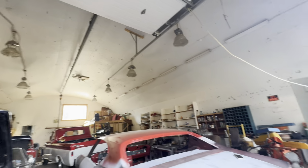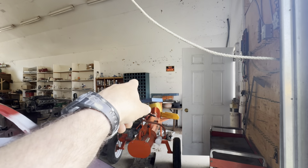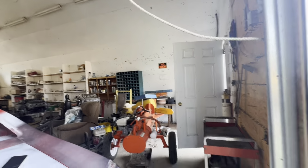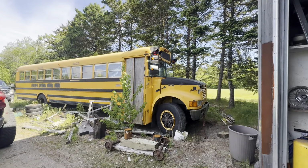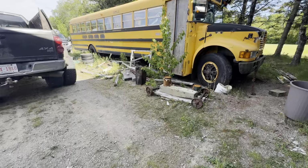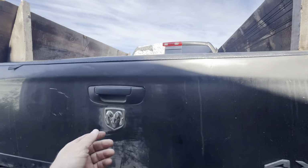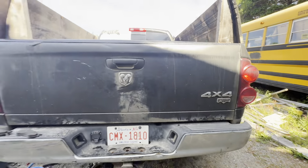Picking up big buck deers and such. Oh, Randy might want one of them things. I got the same one. I'll give him that. He'll like that. Got a big school bus here. I'm going to see if I can get him to fix this door. I don't know why this tailgate don't come down.